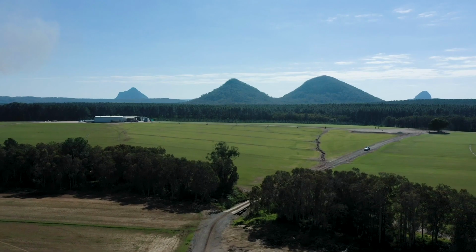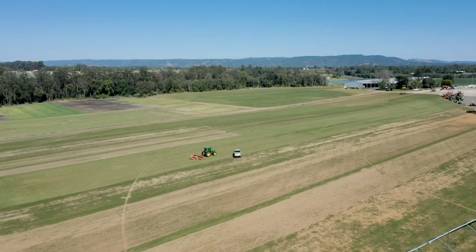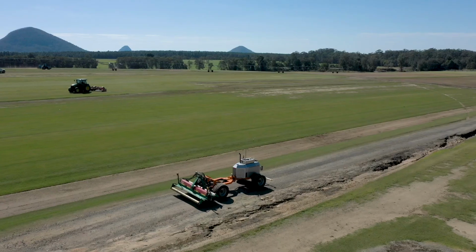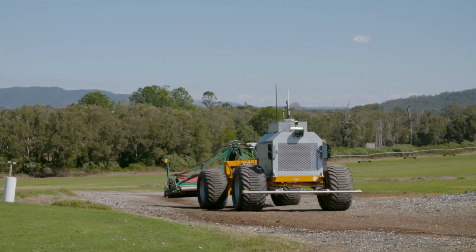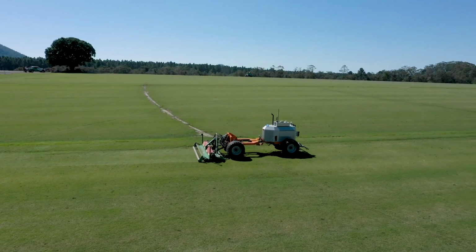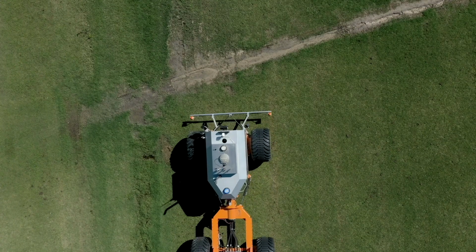From my point of view, some of the paddocks won't get mowed completely during the day because we've got too much on. You just can't physically get these guys around every single paddock. What Kilo brings to that is it doesn't need to stop at 4 o'clock in the afternoon. If it finishes at 9 o'clock that night, that's okay.